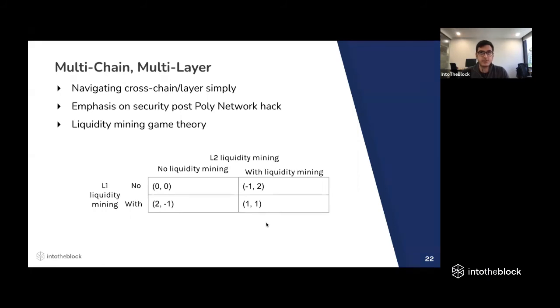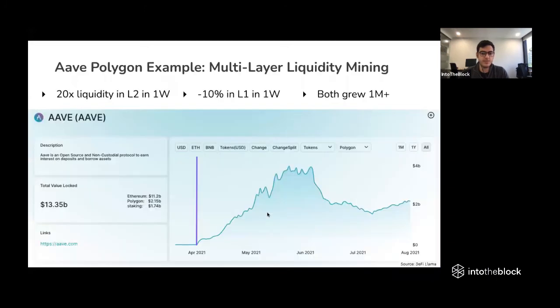My hypothesis is that it will bring a net amount of new capital inflows if both layers do liquidity mining. I base this on the case study of Aave, which became one of the first protocols to do liquidity mining across layer 1 and layer 2. They managed to get 20x liquidity in layer 2 within just a week. I think it's something like 300x or something crazy like that from when it launched to the top.